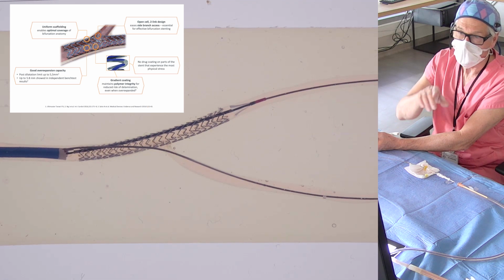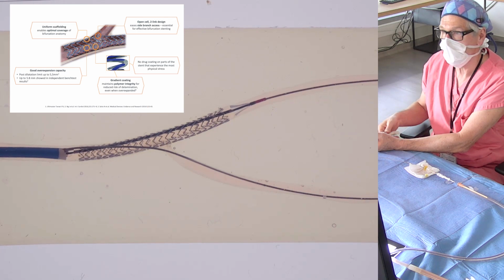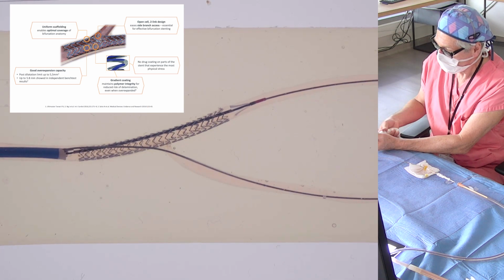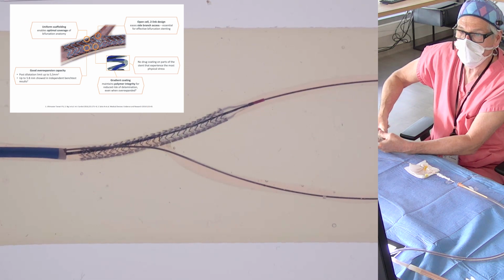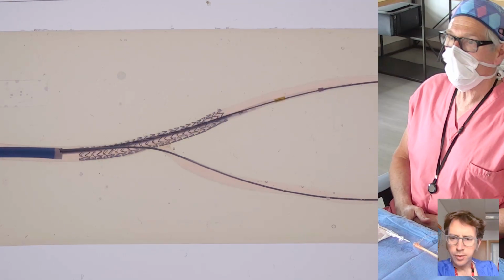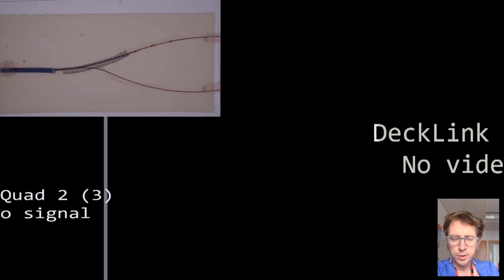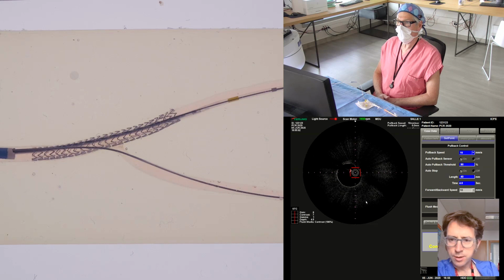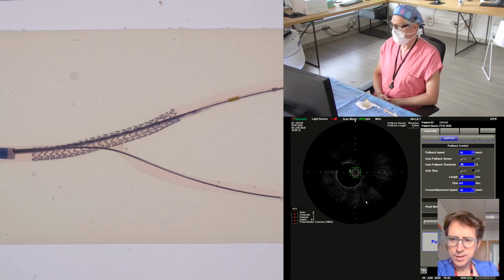You can see also that the wire in the side branch is not close to the carina, but proximal to the carina. So it's not good information if you want to go through a distal strut. The console, the OFDI console has the most incredible capacity to alter the length and speed of pullback, so you can get very high resolution imaging. Absolutely. I can't quite see what the settings are set at.